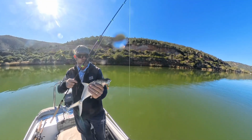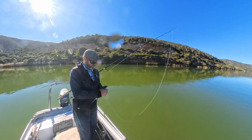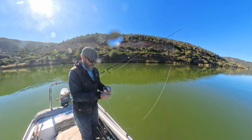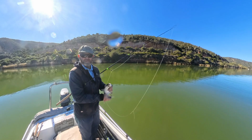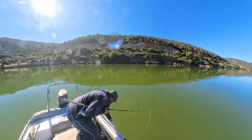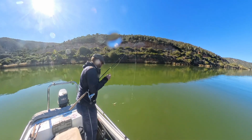I'm almost at the end of the run now, then I think I'm definitely going to go upriver like I said. Fish the top nursery a little bit more. Right, let's get this fella back in the water. See if there's another one knocking about. There you go, fella. Perfect.